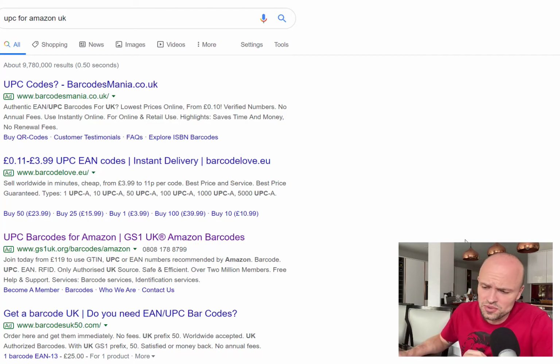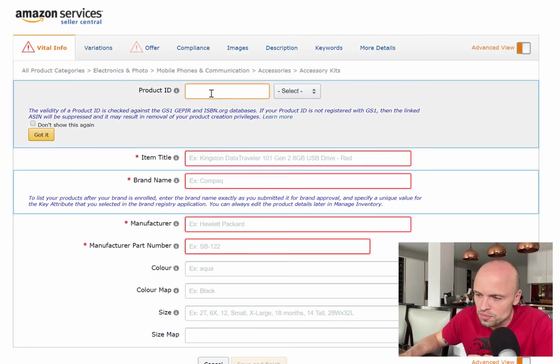They generally cost between £3 and £5 per barcode, and it depends if you buy more than one. If you buy like 50 or 100, it will be a lot cheaper. But you can just buy one if you want to. Once you place an order, they normally email them to you. You can then just copy the number and put it in your product ID here.